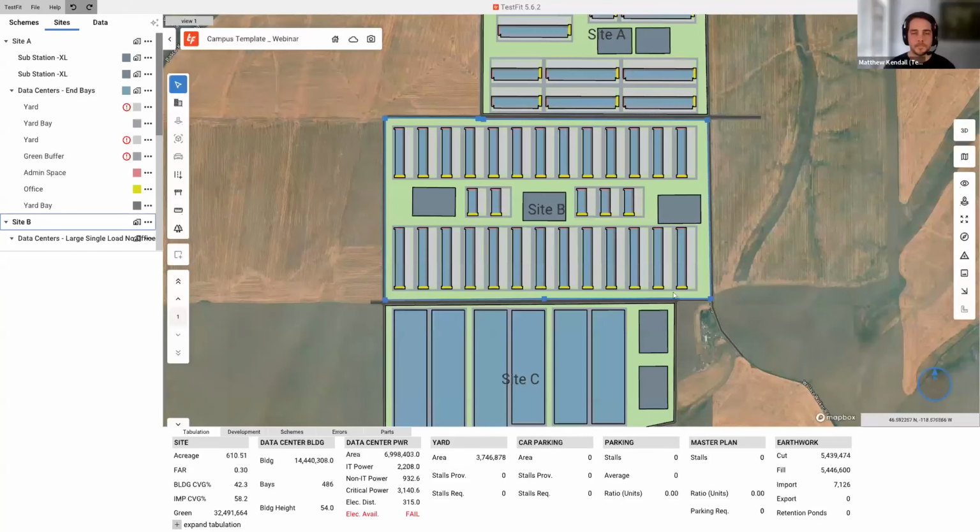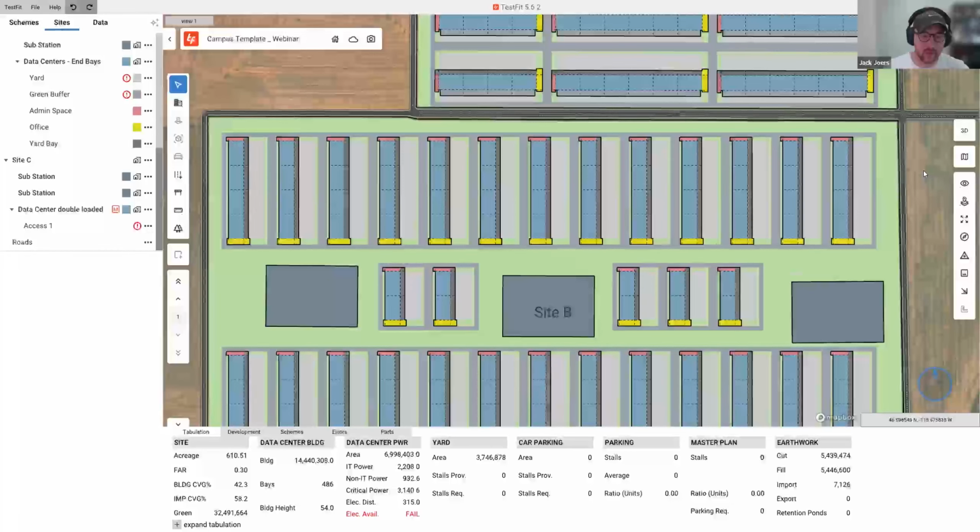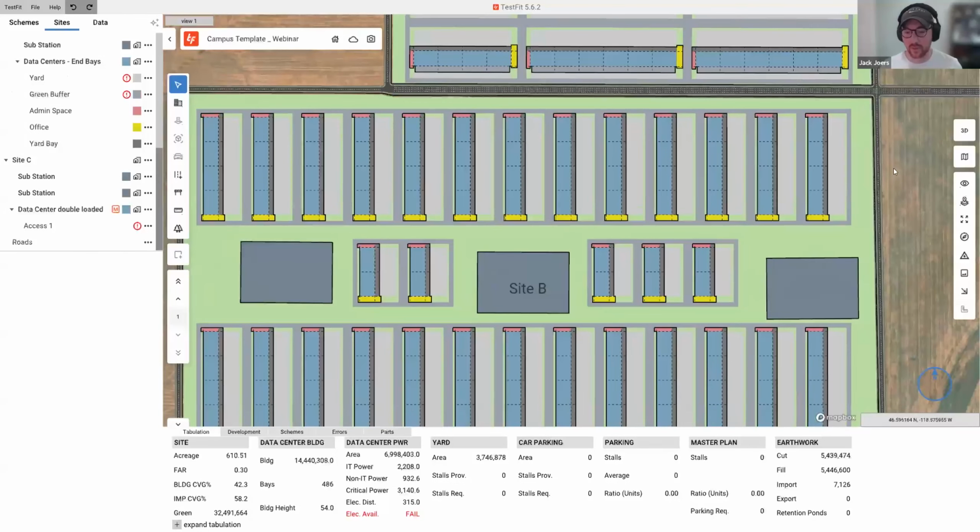And some folks are asking for case studies. We'll absolutely send those across. We have those for a bunch of different typologies, so you guys can start to see all of that within the TestFit ecosystem for sure. Yeah, of course. No, you're welcome.